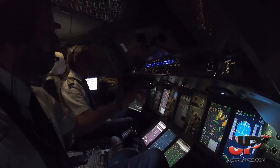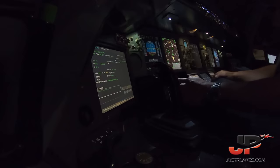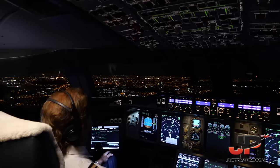Engage autopilot 1. AP1. Check. Thrust, red. Climb 3, auto thrust. Check.